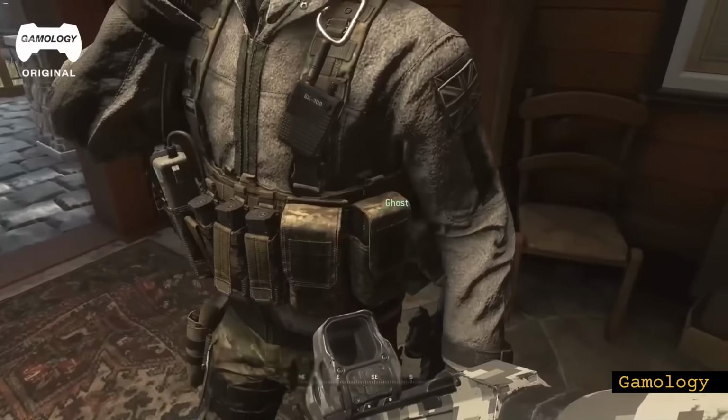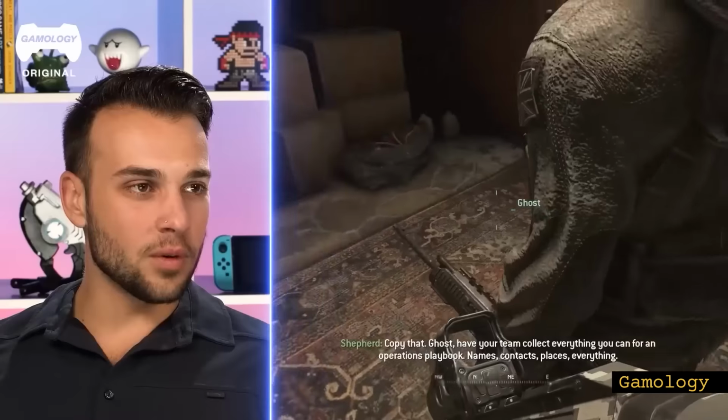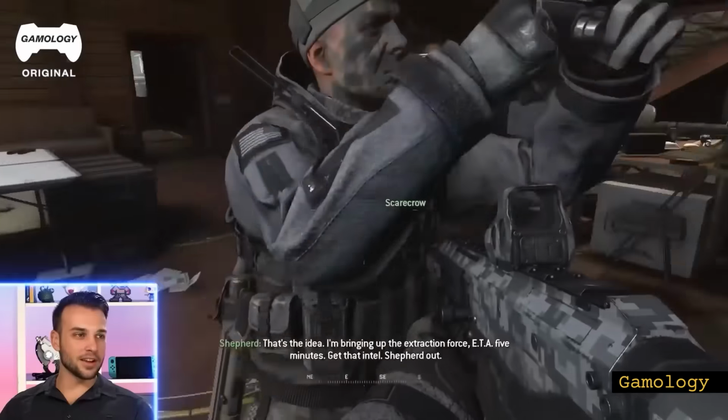Let's take a look at his gear. The Roland chest rig, 3. He only has 2 magazines on him with 4 magazines. Let's see what you got, buddy. Oh, he's taking SSE. Look at that, he's taking.